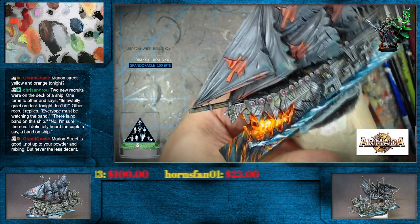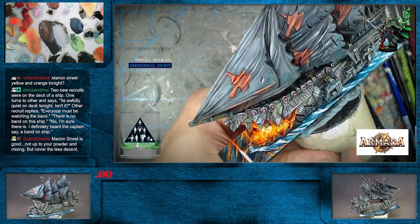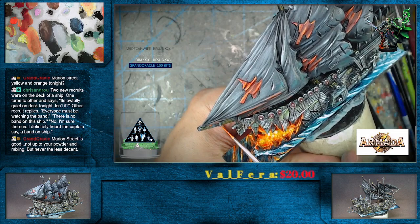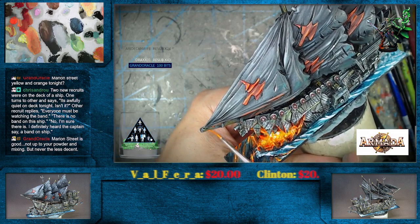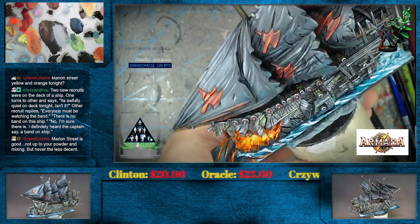Look at this. We're actually putting a little bit of fiery reflection on the bottom of those bosses over there. Yes, we did. Let's say a little bit more of the orange right there too. Why not?